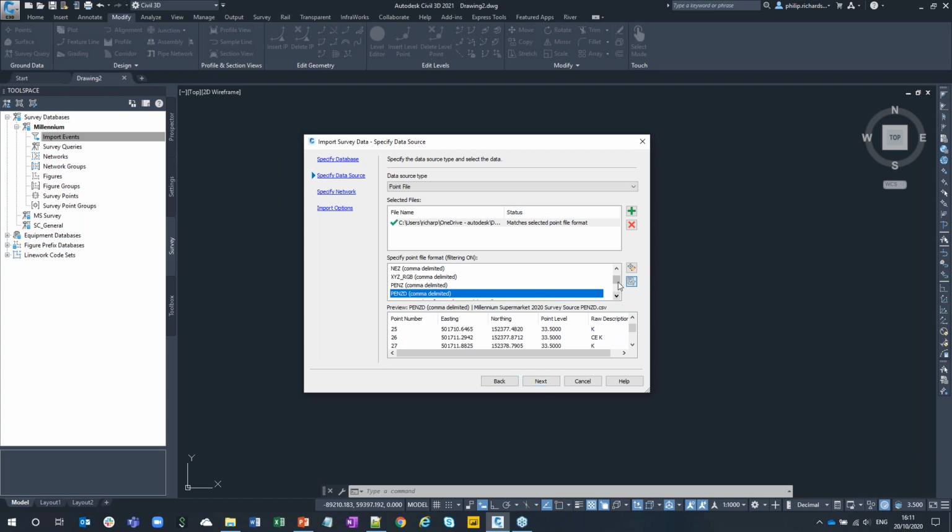Little word of caution in here. I've got PENZD, and I've also got PNEZD. So that would assume that I was going northing, easting, not easting, northing. So be really careful, make sure you understand which way around your columns sit in your data that you're importing.